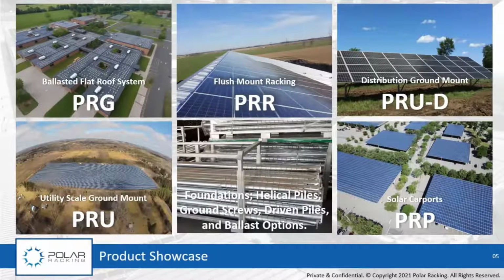We do make our own helical piles, we make our own ground screws, we supply driven piles, and I said we supply solutions for ballasted options, whether that be a pour-in-place tub or a geoballast basket. We can work with you, based on your project, and supply everything basically from under the ground all the way up to the complete racking solution.